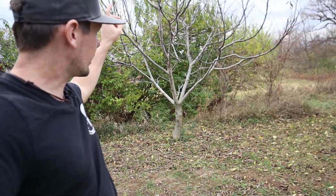This here is a hazelnut tree that we planted. We've actually gotten a few nuts off that one. And then over here is the other English walnut tree that we planted, and that one just got super big.